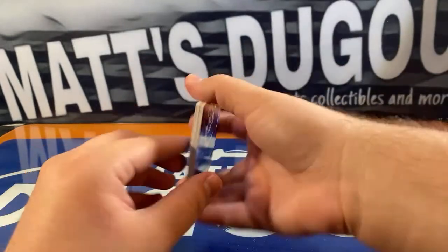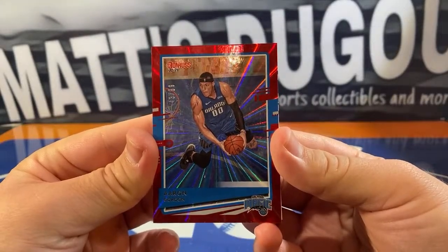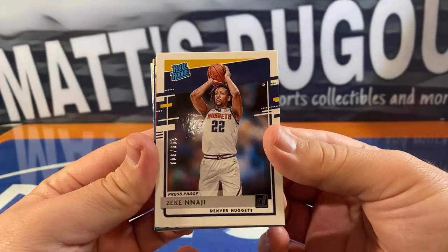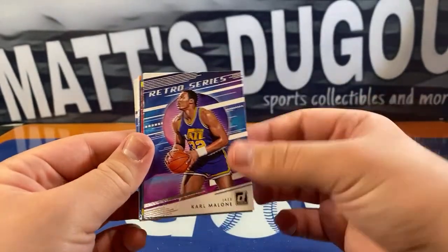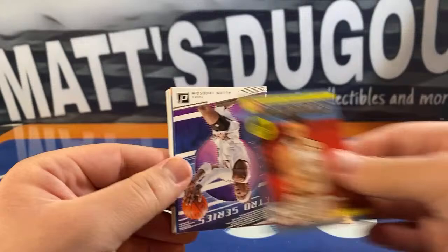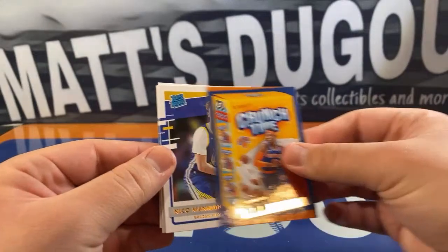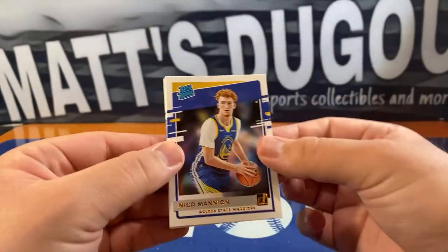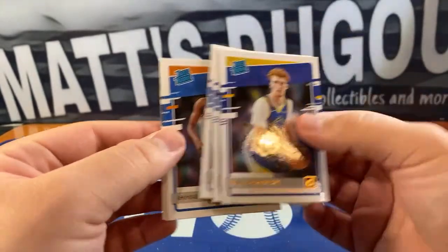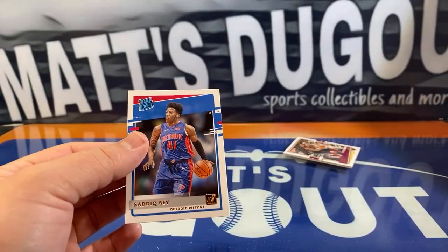Then we'll see our auto. We have red impact to 99, Aaron Gordon. Go Magic. Got a press proof rated rookie to 349, Zeke Nnaji, Nuggets. Retro series, Karl Malone. Steph Curry, Marvels. Very nice. Retro series, AI. Crunch Time, RJ. And our rated rookies are Nico Mannion, Xavier Tillman, Desmond Bane, Immanuel Quickley coming in, Zeke Nnaji, and Isaiah Stewart, Sadiq Bey on the back. Very nice.